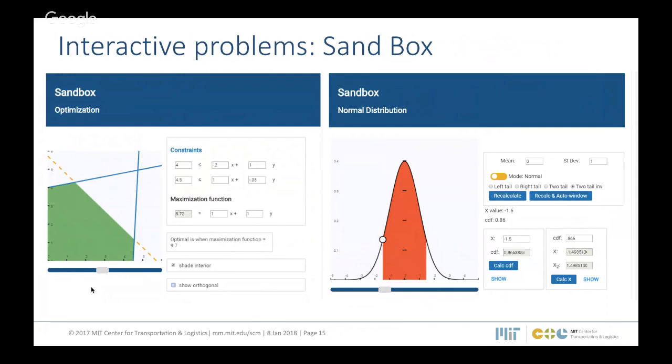For instance, in the first part, you have an optimization problem. You can change the values of the objective function and see the effect of that in the result of the problem. Or you can play with the constraint and relax it, or make it even harder, and see the effect of this on the problem. So these are problems to help you understand the concept, playing with the different parameters or inputs that we have in the problem.